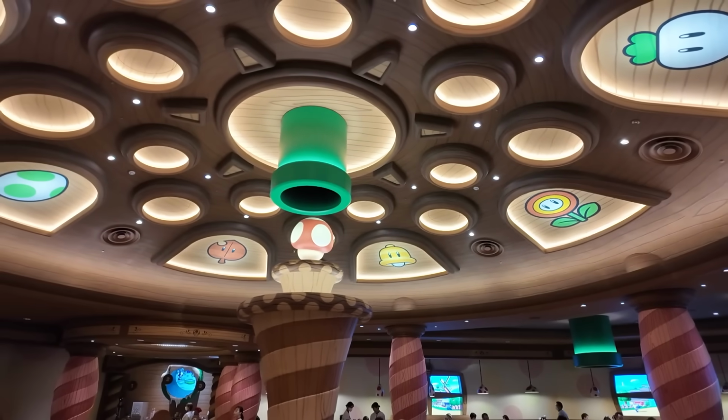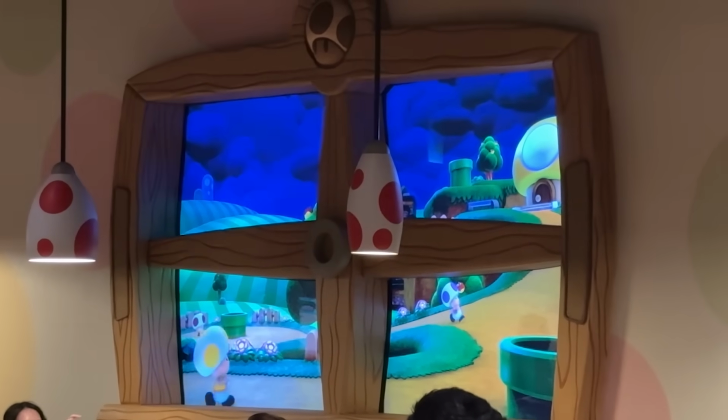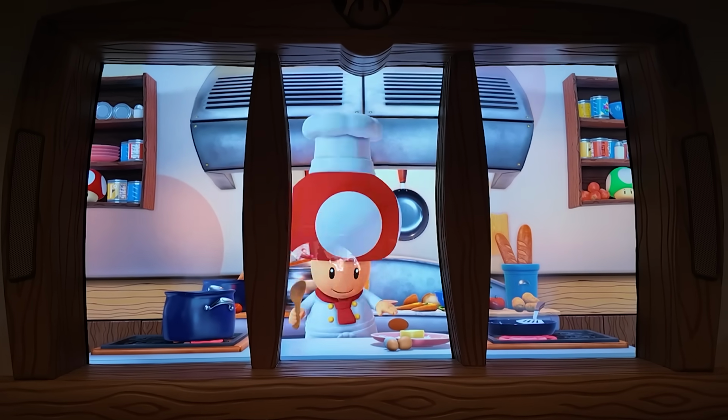The inside is always just so welcoming and I love Toad. Toad is my favorite. He is my go-to in everything. If I'm playing Mario Kart against you, you betcha I am picking Toad. Him in that annoying voice. So we waited just under an hour, I think. Roughly 45, 50 minutes, so not terrible. But I love that we did not need a return time to come back.